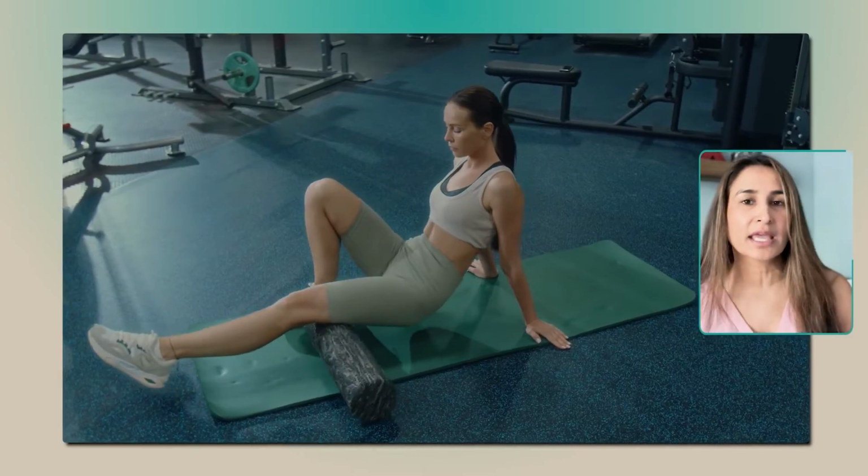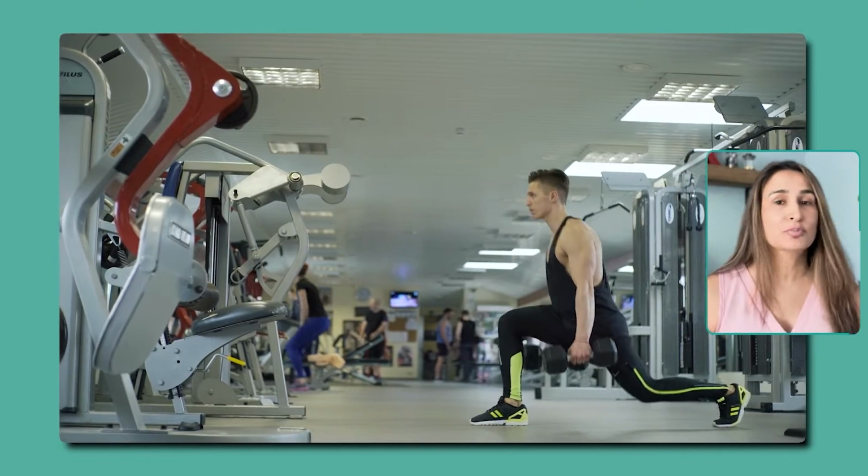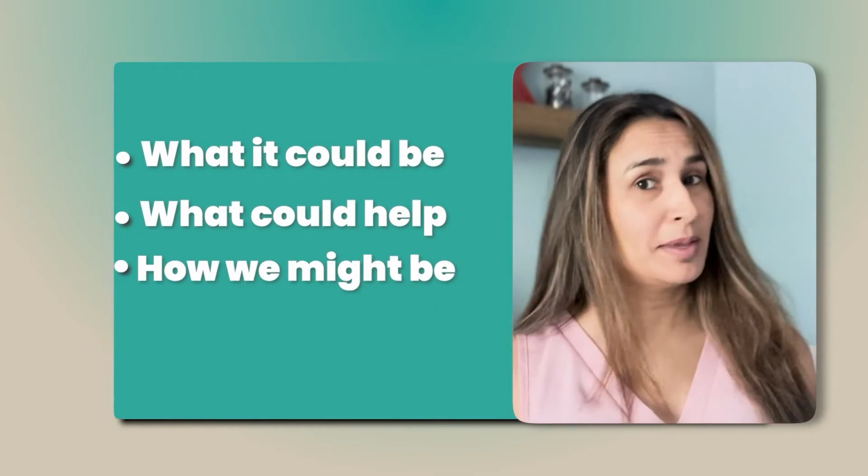You've been foam rolling it, you've been stretching it, and maybe it helps temporarily, or it doesn't really help at all. And it's this nagging pain every single time you do a lunge. And then maybe after you play your sport, it's bothersome to you. So if that is what you're going through, then this is the video for you, because we're going to talk about what it could be, what could help, and how we might be able to help, especially if you live around this area.